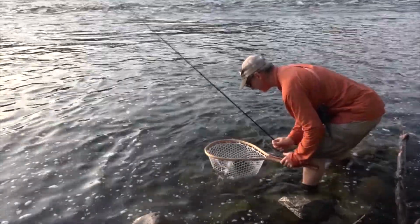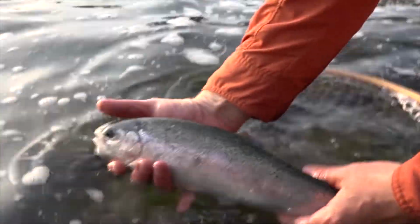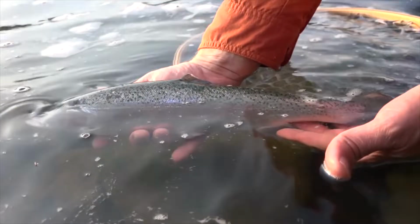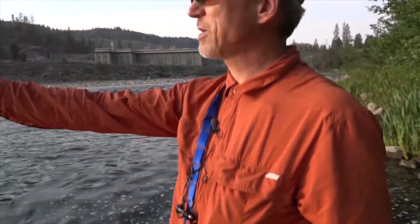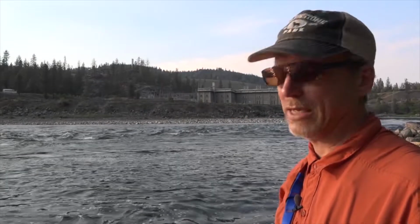Wow. That's a nice fish. Gosh, that was a fun fight. Look at that fat fish. Maybe 15 inches or so. I thought that thing was going to be 18 inches and 3 pounds the way it jumped. Maybe just because of the silhouette behind the sun or something. What a fun fight. Goodness. Two huge jumps out of the water.